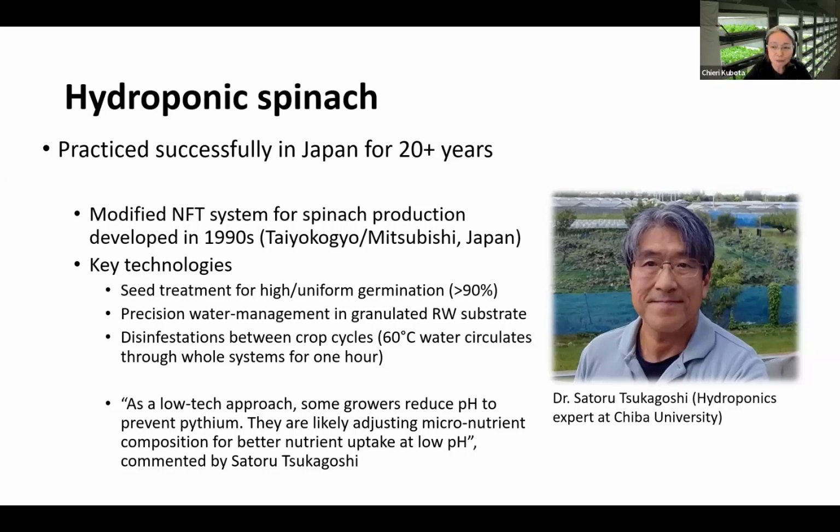In that conversation, we went through the systems that would allow successful hydroponic production, which was originally developed by a company named Taiyo Kogyo, which is now part of the Mitsubishi Group. The system itself was developed in the 1990s, and back in Chiba, graduate students worked on that system, so I'm quite familiar with it. And just a little bit of side story, but since last week we had a spinach conversation, I'd like to introduce how they do it.